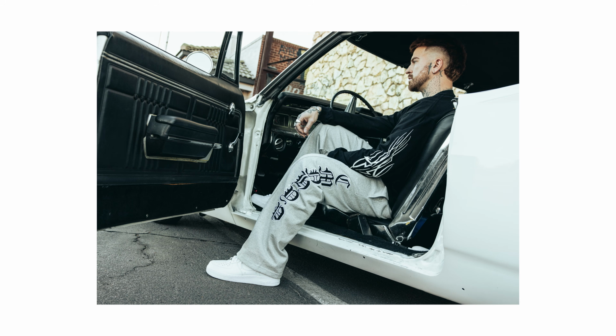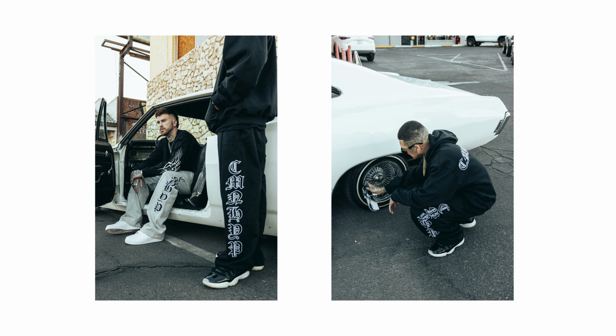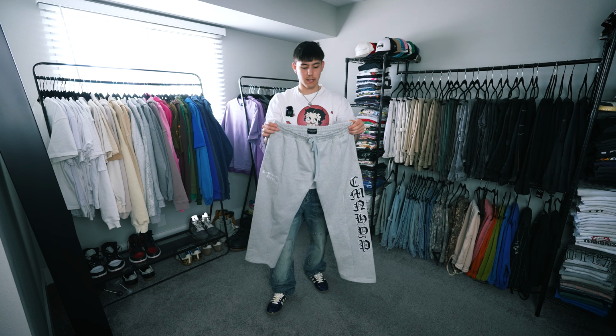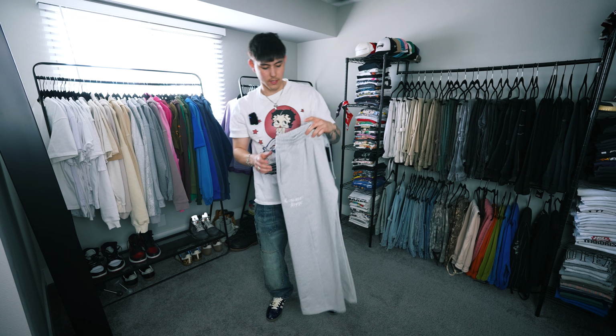A few people hit me up and asked if these were screen printed, but again, these are actual full patches going down the entire leg. Favorite part about this specific sweatpant is mainly just how they fit. I thought they were a great base for the start of Wednesday's outfit this week.